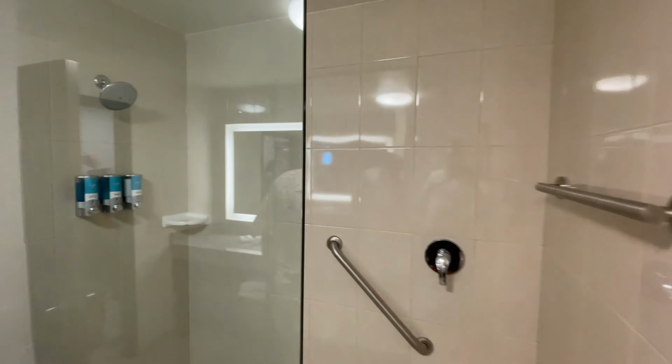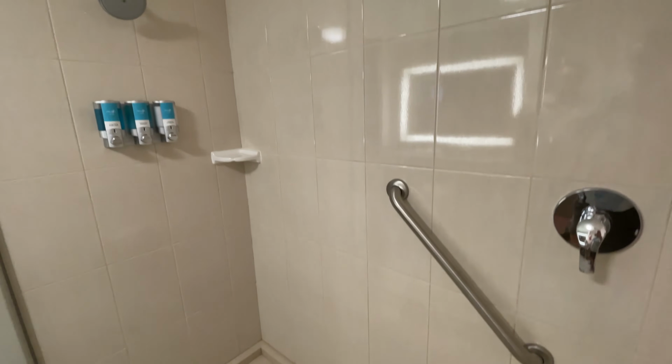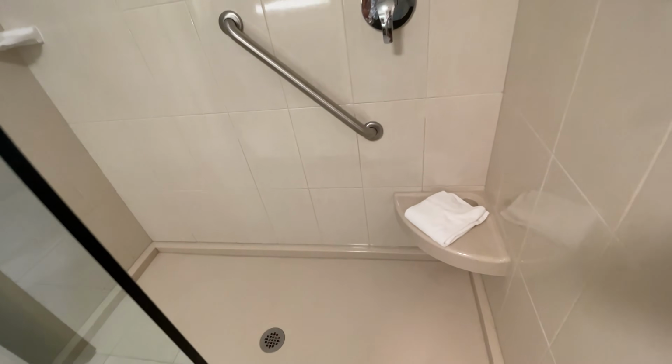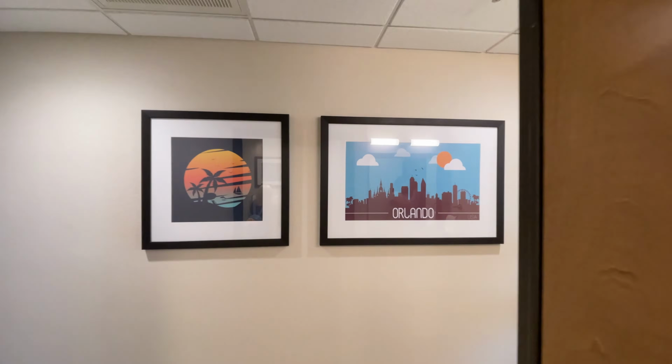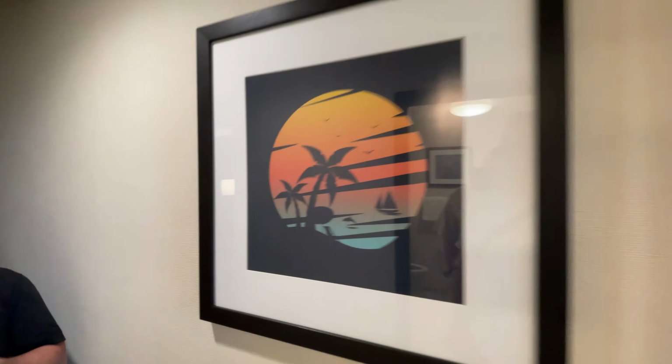To reiterate, a king bed, a queen pull-out sofa sleeper, a free breakfast buffet, bus transportation, free alcohol and coffee, and a pool with firework views. All of this for the price of Disney's current value resorts like Disney's Pop Century Resort.